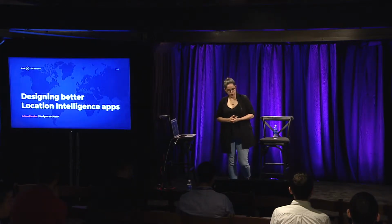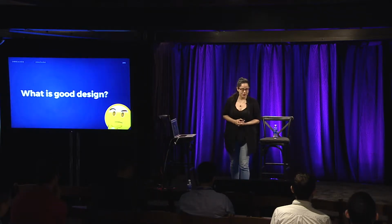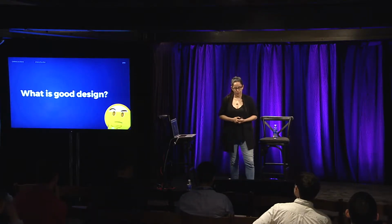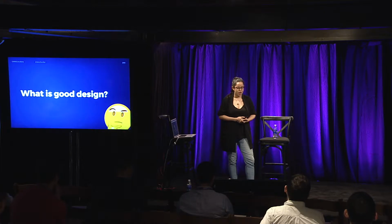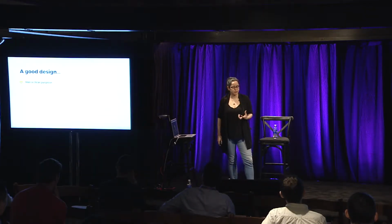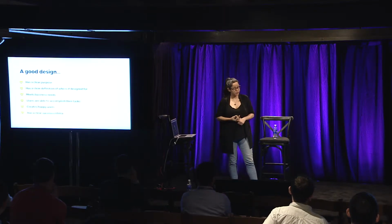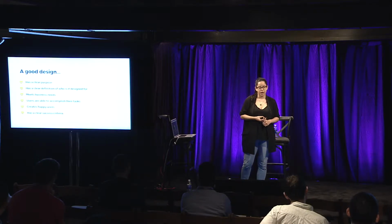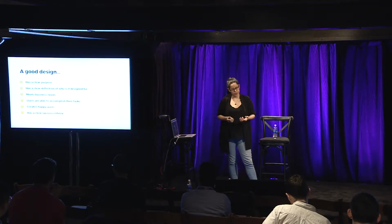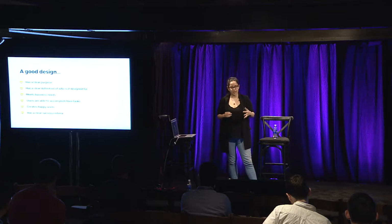Before we move any further, I want to clearly state what I mean when I talk about designing better. So what is good design anyway? Far from being a subjective matter, good design has a clear purpose, has a clear definition of who it is designed for, meets business needs, lets users accomplish their tasks, creates happy users, and has clear success criteria. That's exactly what we want to get.